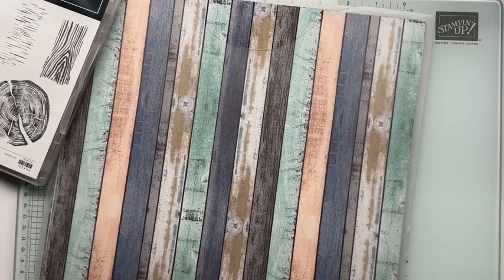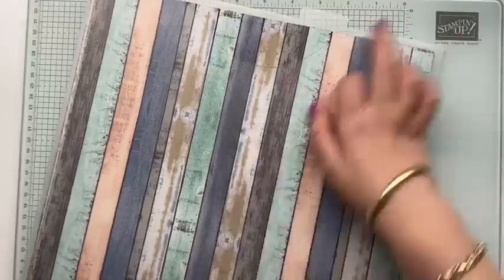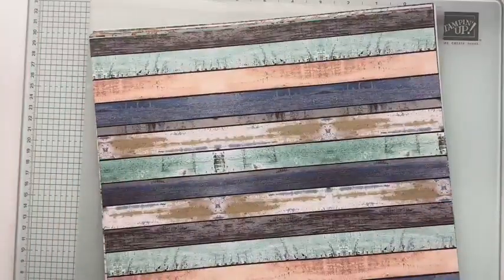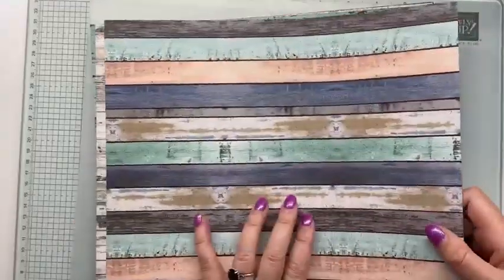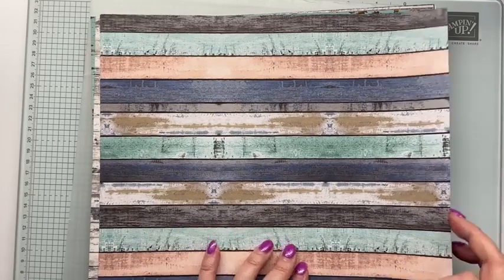Never, ever fun. Okay, so let's grab this paper out and have a look and grab out what we might like to play with, because this is how I generally start all of my projects. I have a couple of ideas of products and then I go through and see what I think will work. Now this one happens to be, I think, pretty much everyone's favorite.